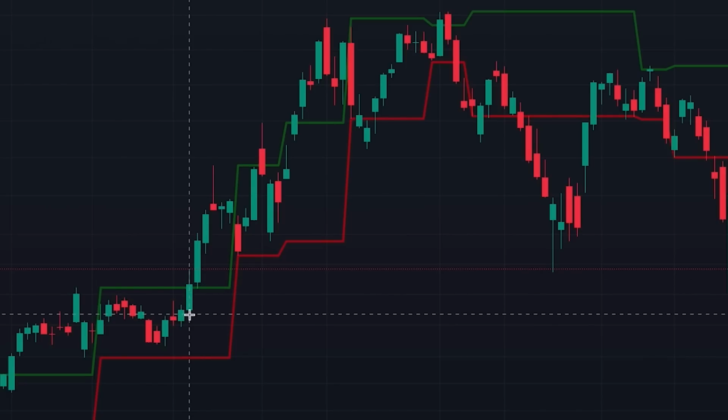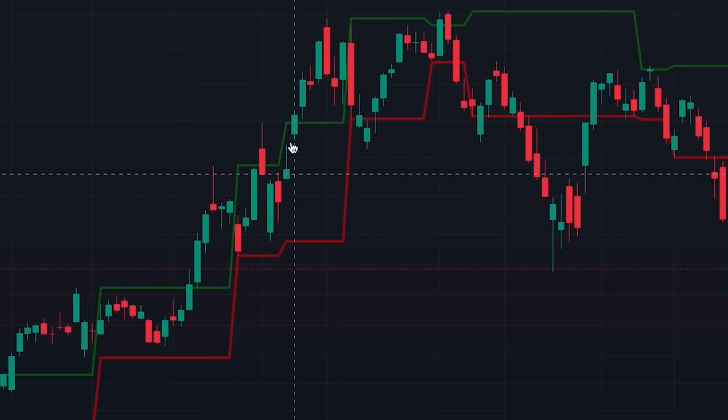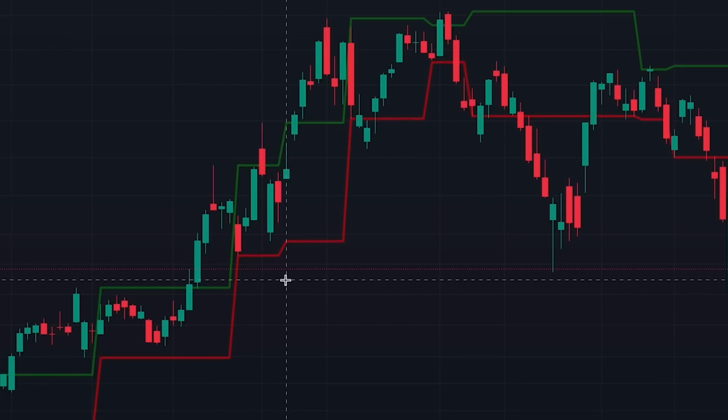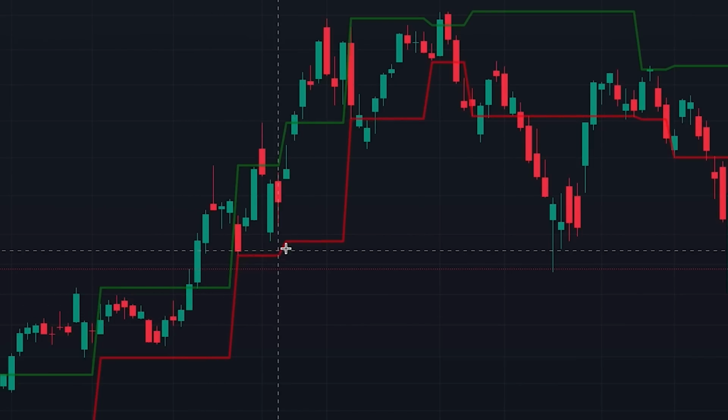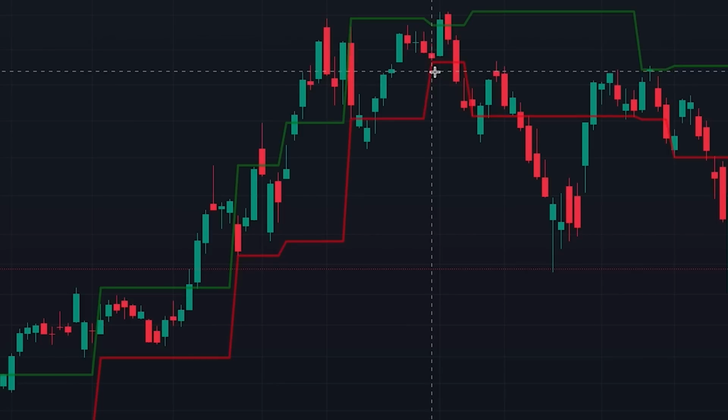And then as the price moves into each new box and breaks it, he suggested adding to the position and trailing the stop loss below the low of the most recent box. So we add to our position after this breaking and we move the initial stop loss to here, and we continue this until our stop loss is hit.